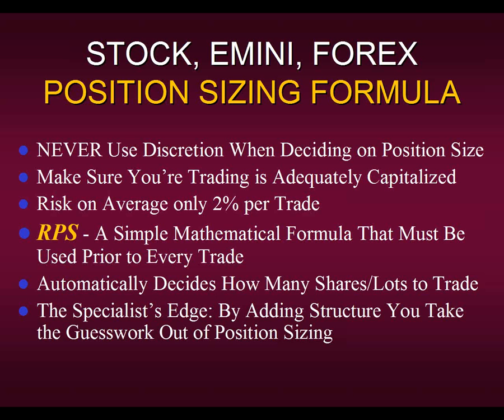And first of all, make sure your trading is adequately capitalized. Too many traders are trading with accounts that are too small. You need to have a minimum of $5,000 to $10,000 for intraday trading and $15,000 to $25,000 for holding positions overnight. On average, you should risk only 2% per trade. This is the standard benchmark. If you want to risk less, that's even better. Once again, we have a number of advanced traders that like to risk 5 or 7 or 10%. We strongly disagree with that. We say at most 3%.